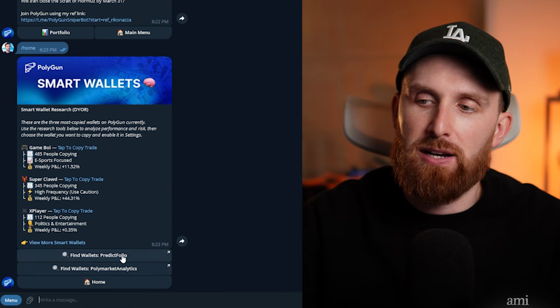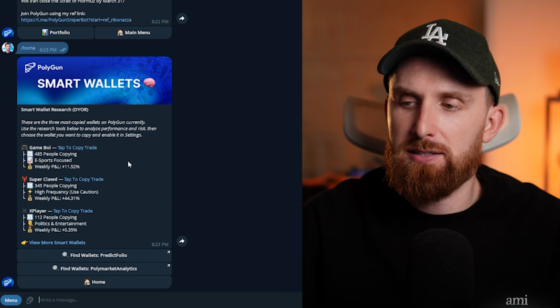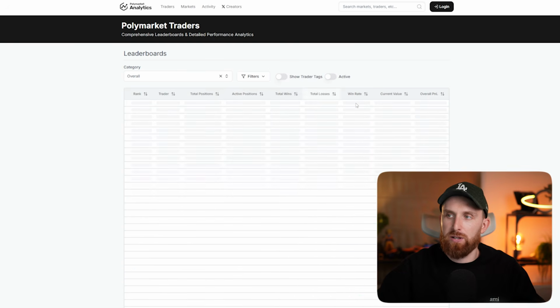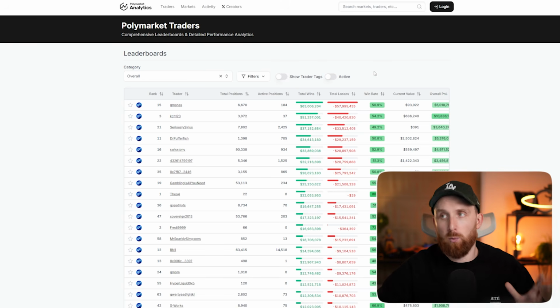Also, they shared a few of the links where you can find really great wallets. We have Predictfolio and Polymarket Analytics. So for example, if you jump into Polymarket Analytics, you can find all the different wallets. You can filter by wins, you can filter also by win rates, you can filter by position. So basically, you can find all the different profitable wallets.